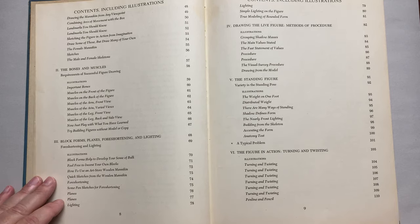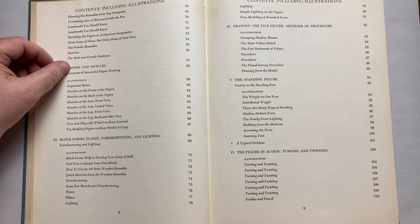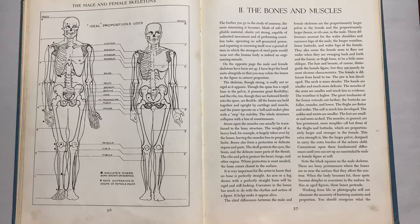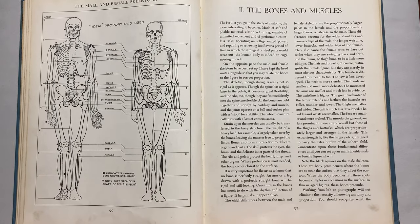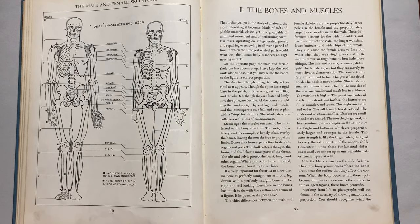But let's not jump ahead. Let's go ahead and just concentrate on the bones and muscles, the requirements of successful figure drawing. So some of this text I want to read through because it's really important, and I just don't think that I can cover it filtered through my perception. So I think that it's best that I just read some of this because it's really important, and it's really a lot of good information to have. So let's go ahead and read through this.